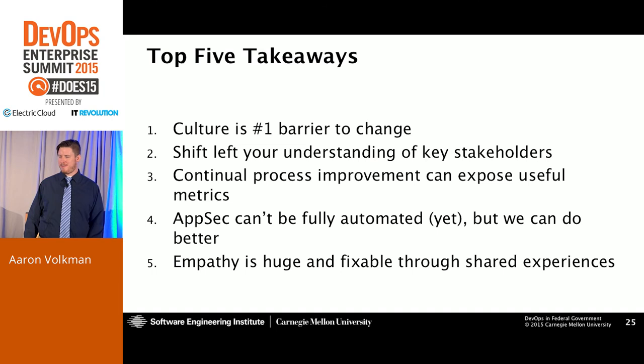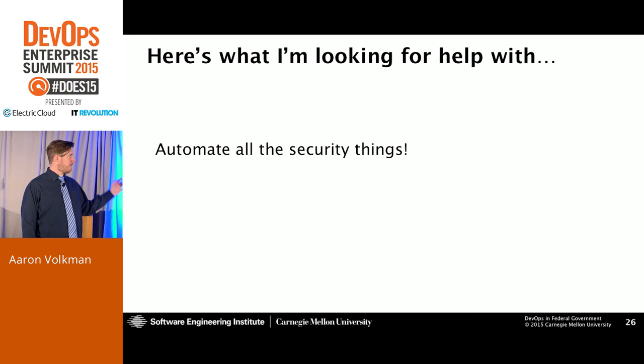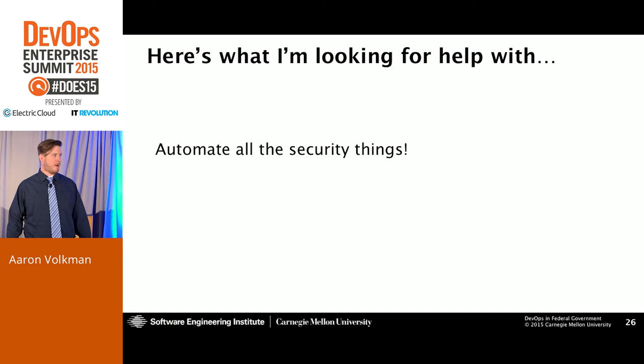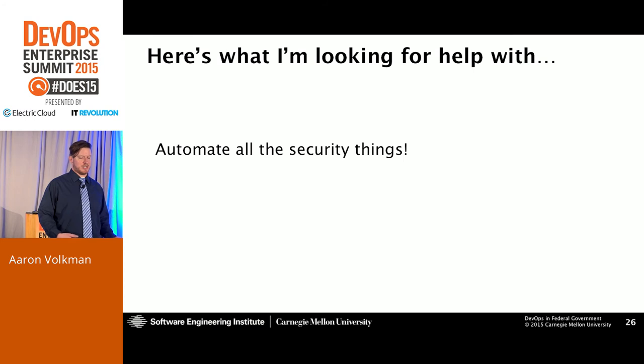As far as what I'm looking for help with, what I'm focusing on lately is automating all the security things and getting as much security assurance into an automated pipeline as possible, so that we're able to keep up with having as much coverage as humanly possible.